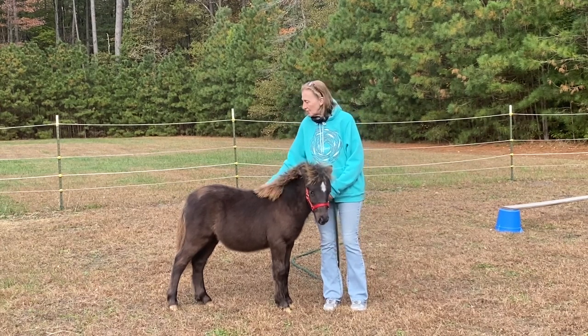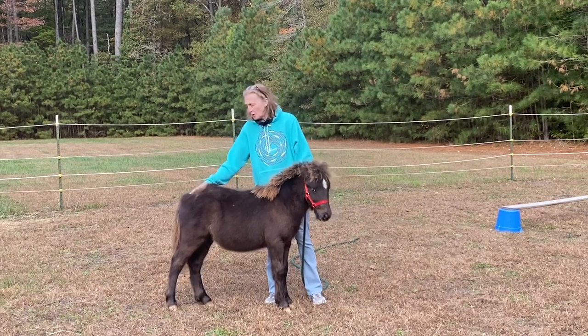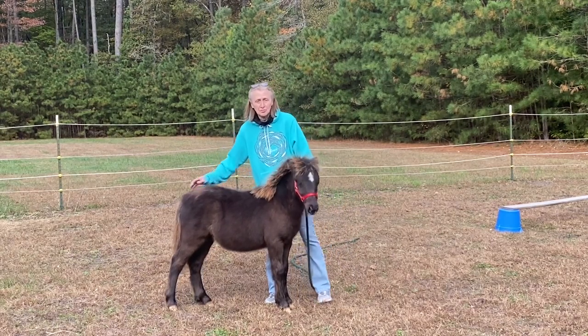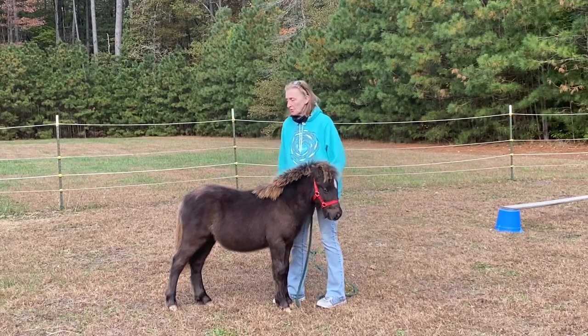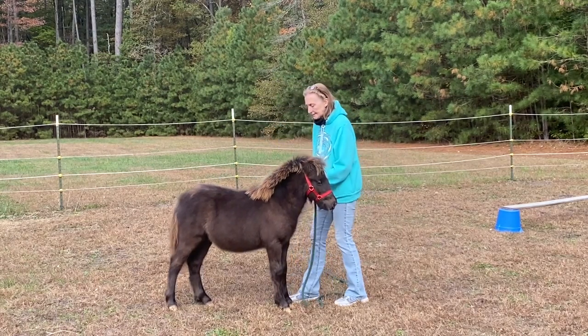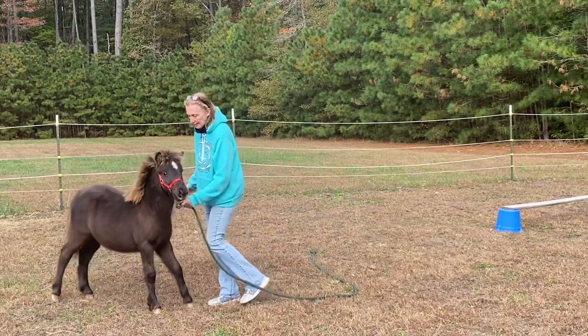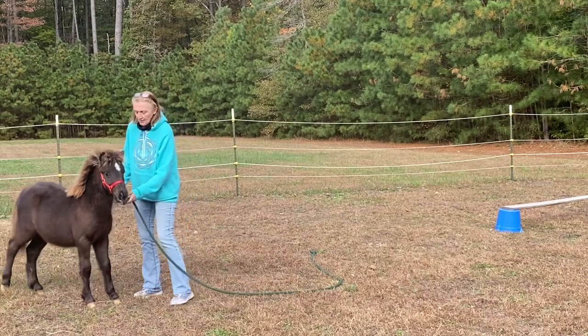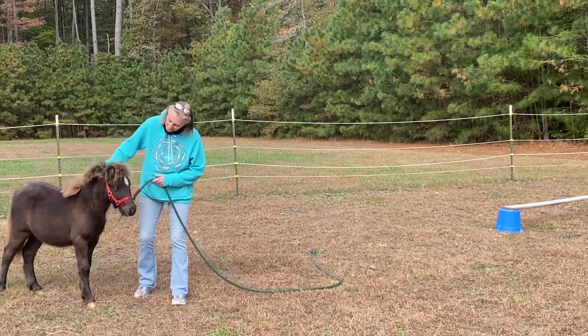It teaches them skills. And foals really need to develop their muscles in their hindquarters. Of course, he gets a lot of exercise running around with Salem. Also, another thing that develops their hindquarter muscles is to back them, back. And again, you'll see me do pressure release, back, back, back. If he listens to me, I release the pressure on him. So I think that's it for now.